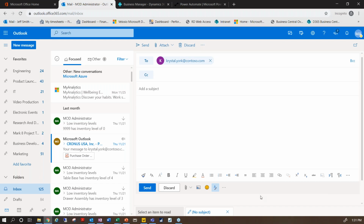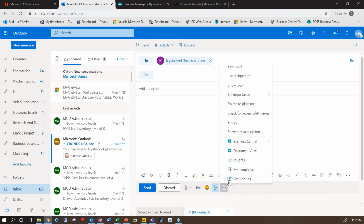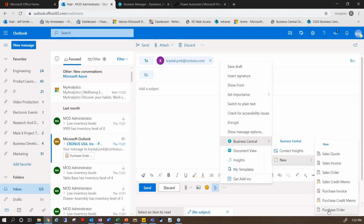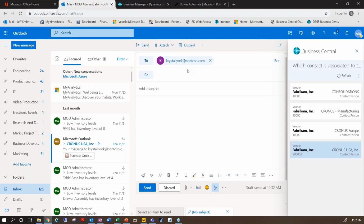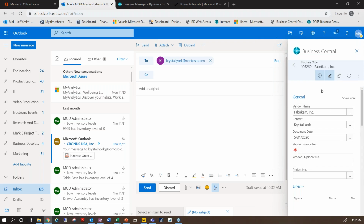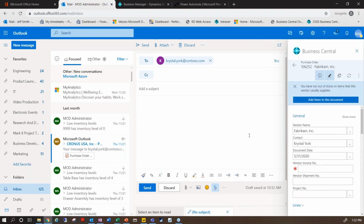But one of the things that's really great is that I have this ellipsis down here, and I can actually select Business Central, and I can select New, and I can actually create a document on the fly from Business Central inside of the Outlook interface. So you'll notice here in a moment that it's going to recognize that Crystal York actually works for one of our vendors, Fabricam. And so it will actually bring up a window that looks like my purchase order entry window.